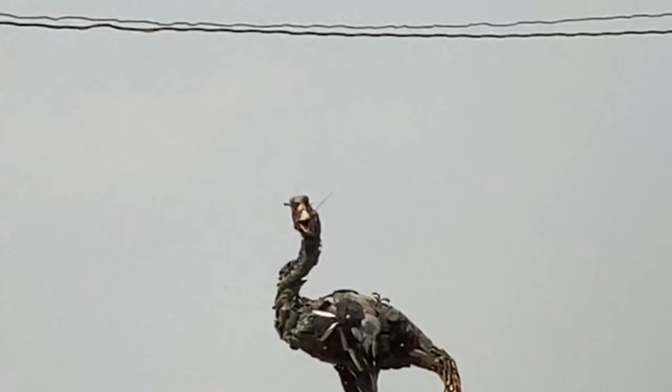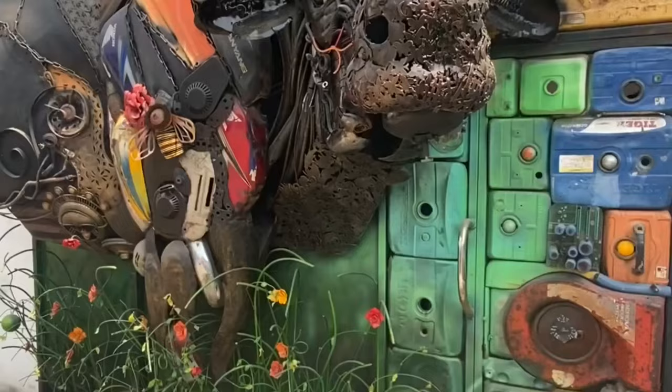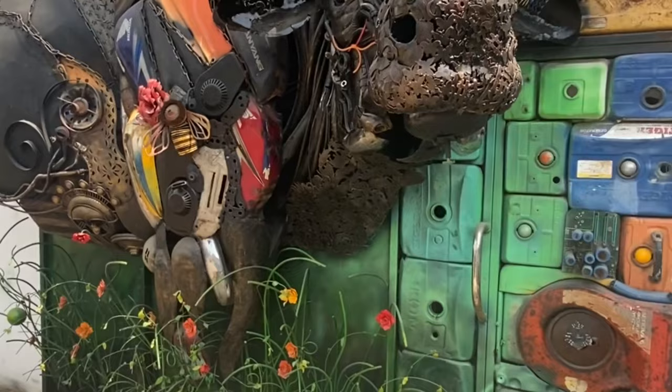Dotun Popoola's artworks are really, really incredible, and I'm sure you've seen that by now. So yeah, we are about to leave, and I took some really nice pictures which I would insert.